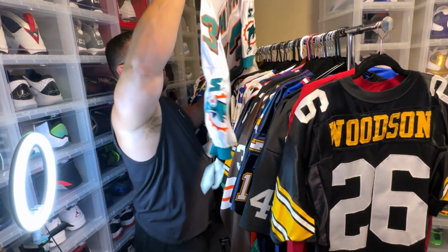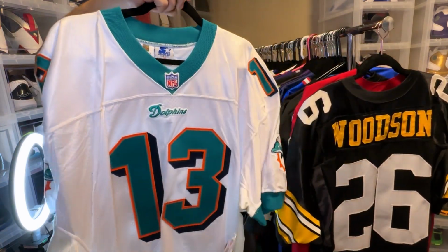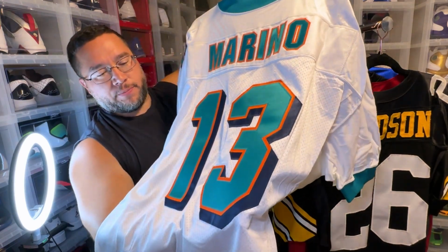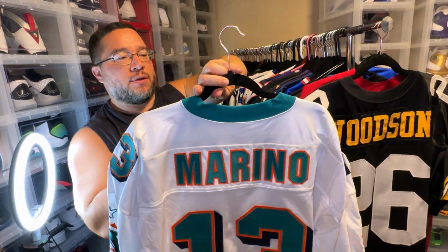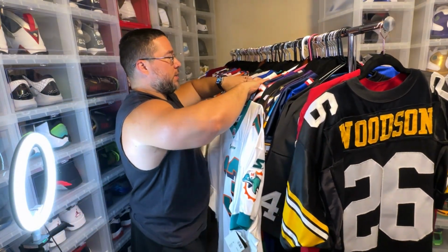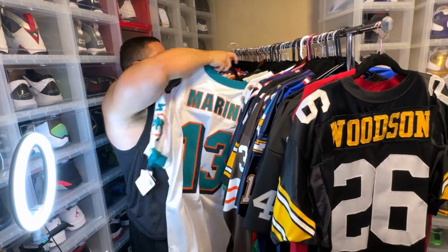So we have here a white Starter, Dan Marino. How beautiful is this? I mean, look at that twill. Just gorgeous, man. Drop shadow. Again, this is my favorite style of Dolphins jersey, to me. Really clean. Really, really clean. And we're going to throw these over here with the Dolphins Dan Marino stuff.